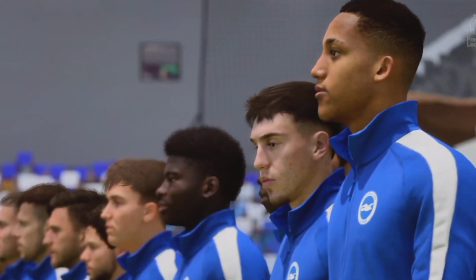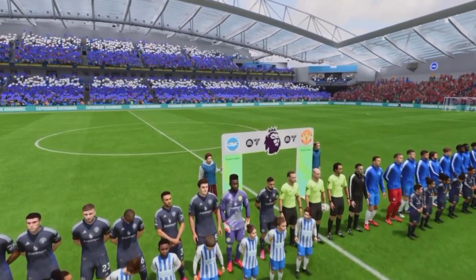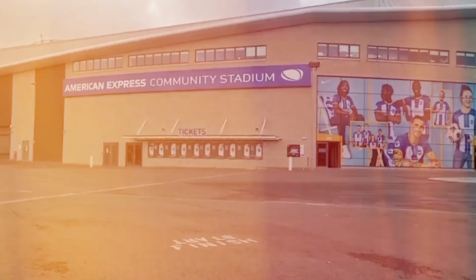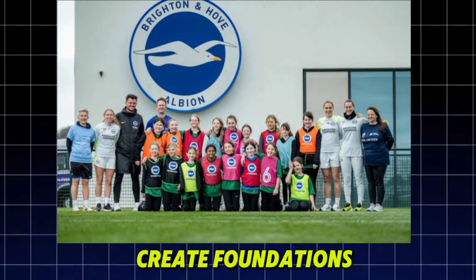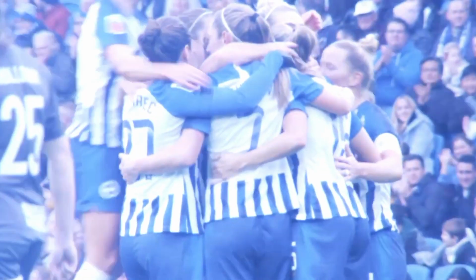The team had to come up with costly and complex engineering solutions to make sure the marshland wouldn't be damaged too much. This wasn't just a small problem. It caused many delays as the builders and city planners had to find ways to work around environmental rules. They had to design special drainage systems and create foundations that could hold the stadium safely on the soft, wet ground. What started as a big challenge slowly turned into a unique part of the stadium's story and design.